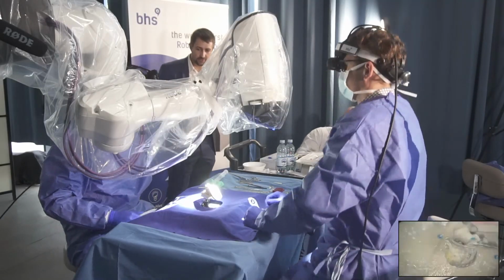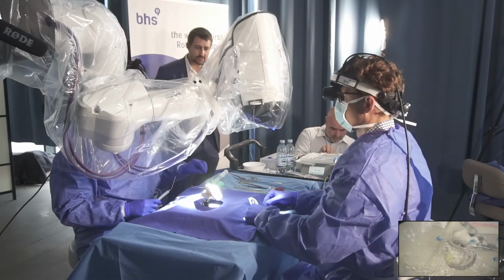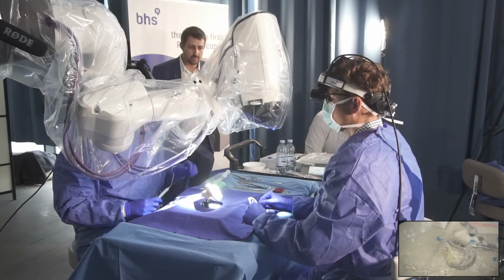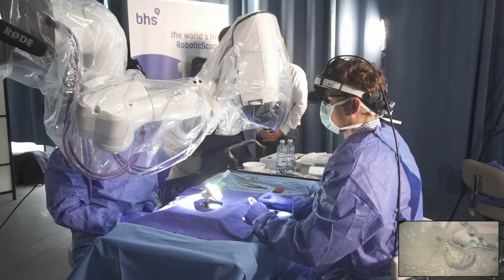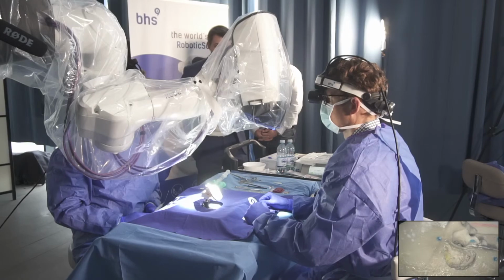Used for teaching purposes, because he can have a real view onto the surgical area without doing the surgery himself.